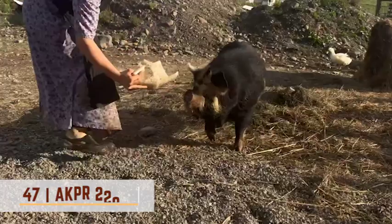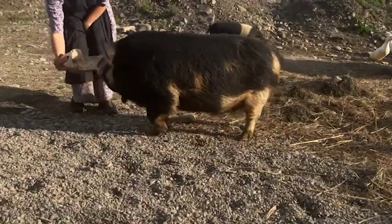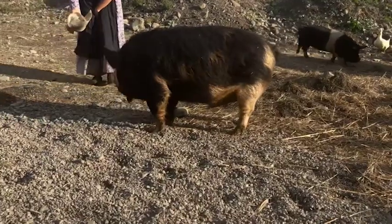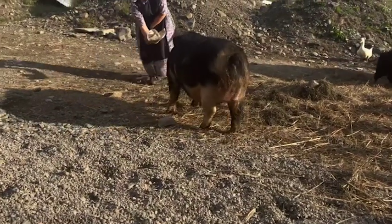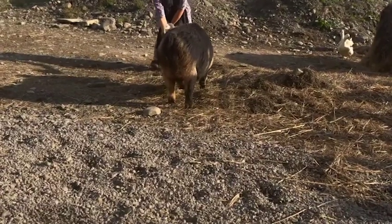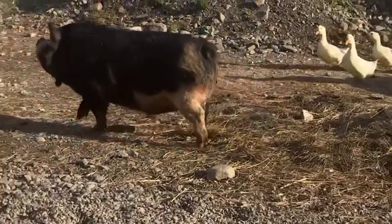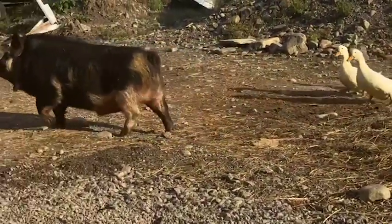Pig number 47. Oh, these are some different surroundings. Oh, I like this pig. Very nice. Very well placed bones. I would like to see shorter legs on this pig. Shorter cannon bone, but I can't have everything. I like this pig. And I like seeing it around other livestock too.